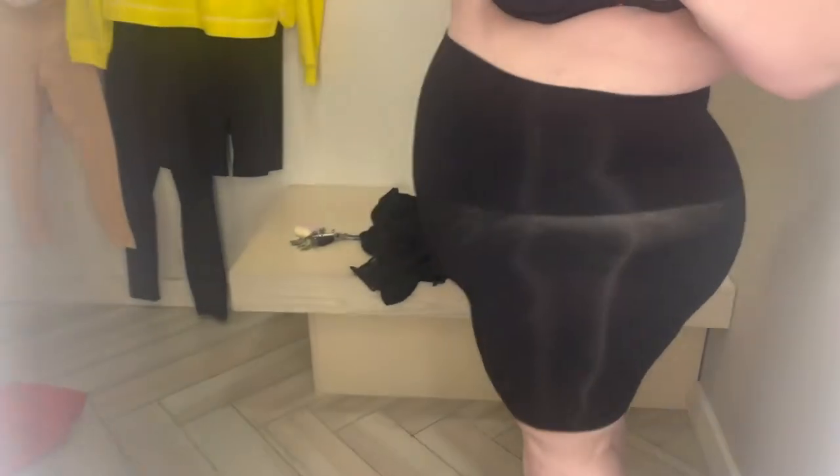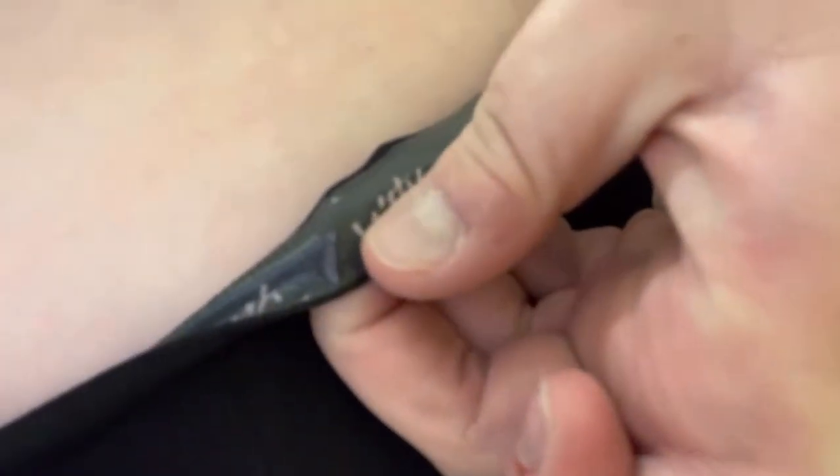Sorry, I couldn't see my underwear. It's just these are see-through. It says it's medium compression, but it feels great to me. Any more compression and I would not be about it. But something nice about it is it's got a little plastic right there to keep it up, so that's nice.